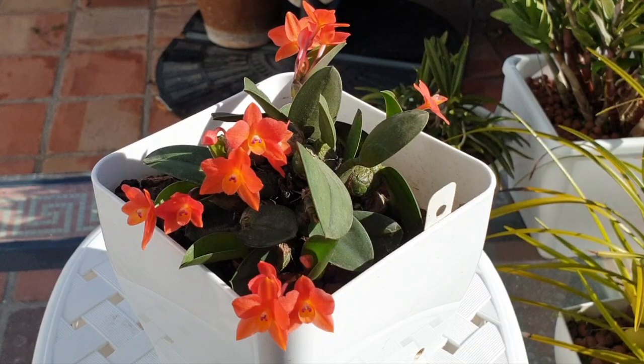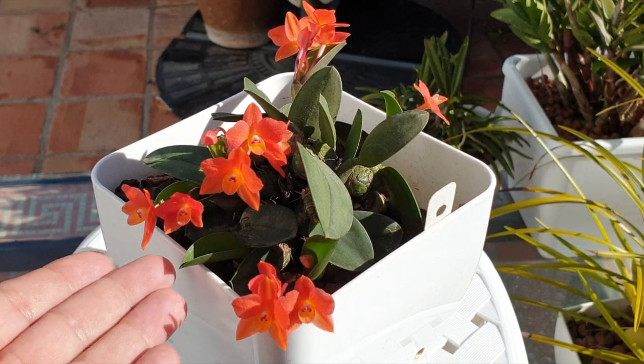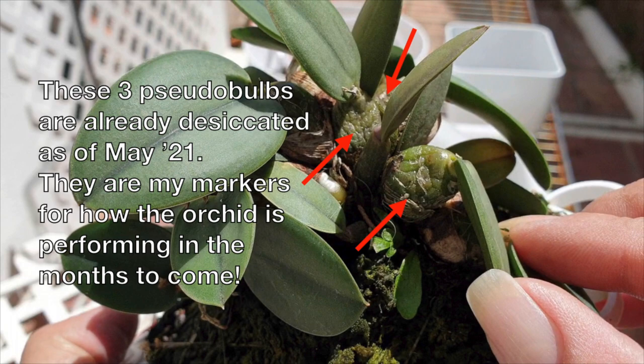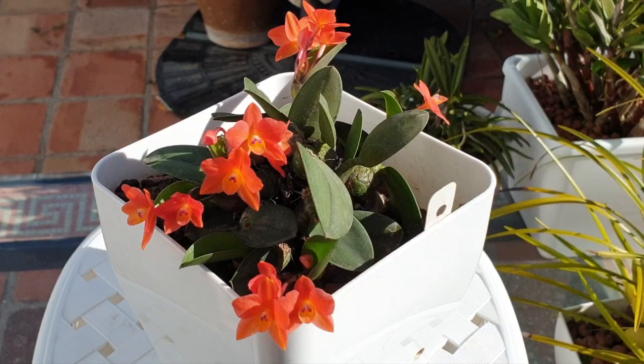again. I have no idea if the roots that were on the mount previously have died off there, if she is surviving on a new root system, but monitoring the pseudobulbs on a regular basis to make sure that they're not desiccating too much is my key to knowing whether she's okay with doing her blooming or whether I should be cutting the spikes off. So far, she's doing okay.